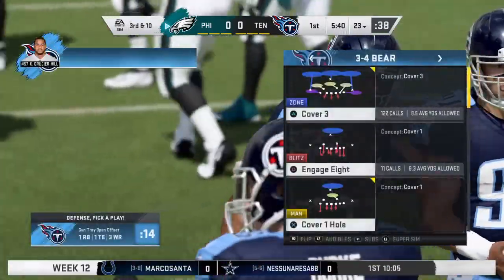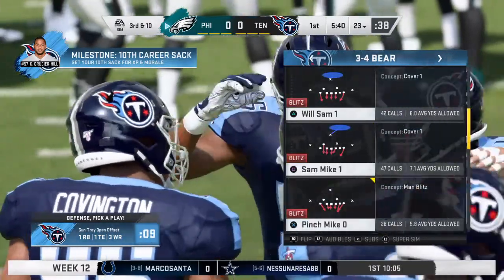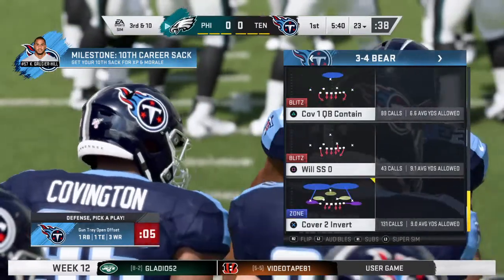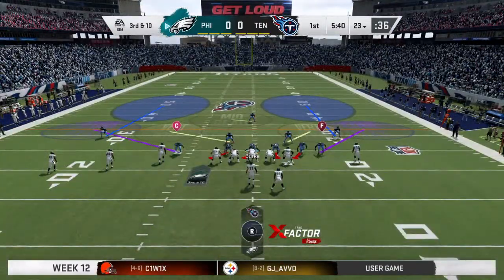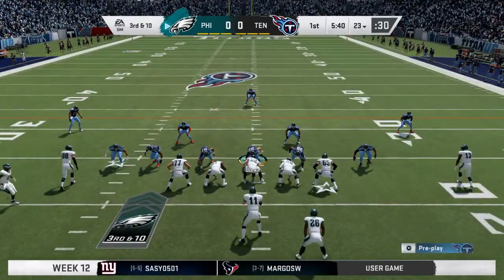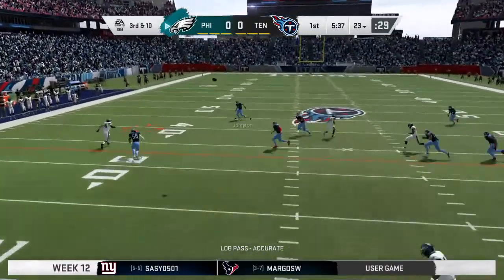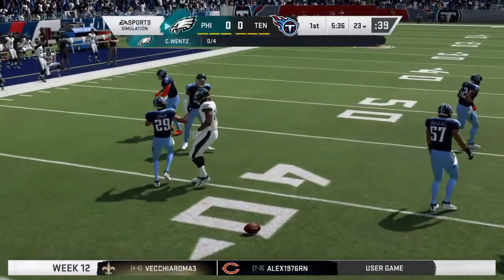Another throw on second down, and this one incomplete as well. Not sure what happened out there, but it looked like the timing was a little off on that throw. Well, you know I'm a defender, so what am I going to say? Great defense. Darn right. They did something to disrupt that timing. The threat of a second straight punt to start the game is looming as they come up 3rd and 10. Working from the gun, Wentz. And the throw there going to be incomplete.